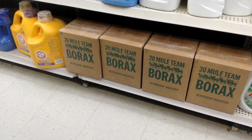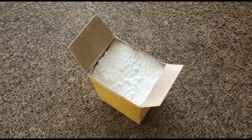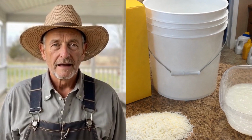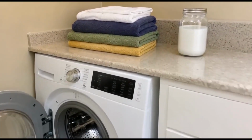Same mineral sits lower, on the bottom Walmart shelf, inside a plain yellow box for about $4. No perfume, no blue dye, no story. Turn that box into concentrated white gold gel and you spend $6 total. 300 loads, 1 full year. Clothes come out clean. The machine runs cleaner too.